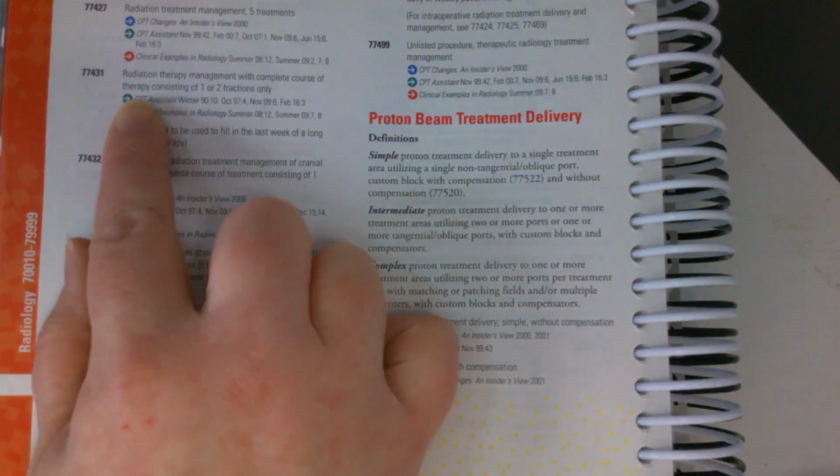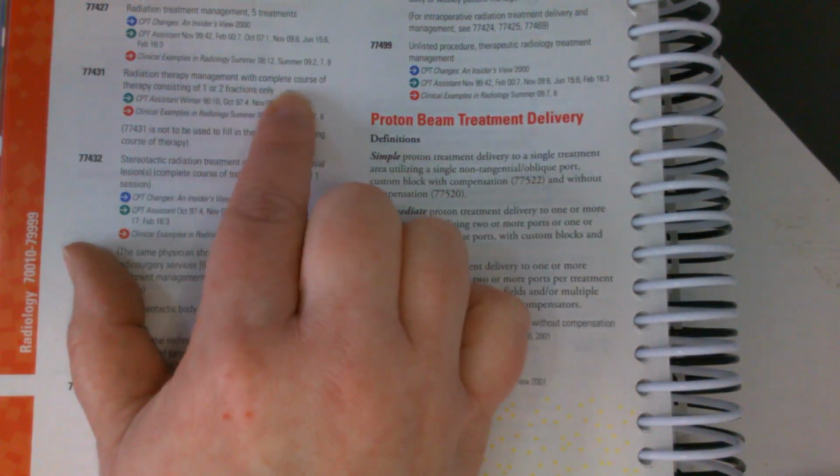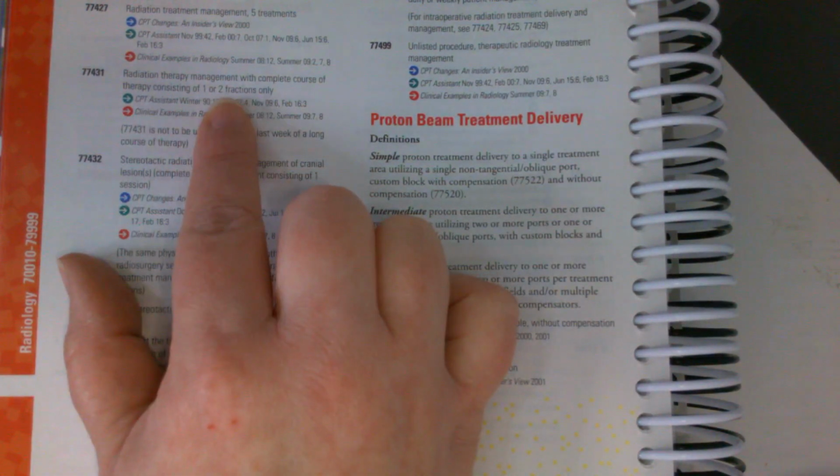The only thing that's different between C and D is that the digits are a little bit different. We have 77373 and 77431. Again, they're not far apart. So go right to CPT, look up these codes and see what the difference is. 77431, if we look that up in CPT, is radiation therapy management with a complete course of therapy consisting of 1 or 2 fractions only.